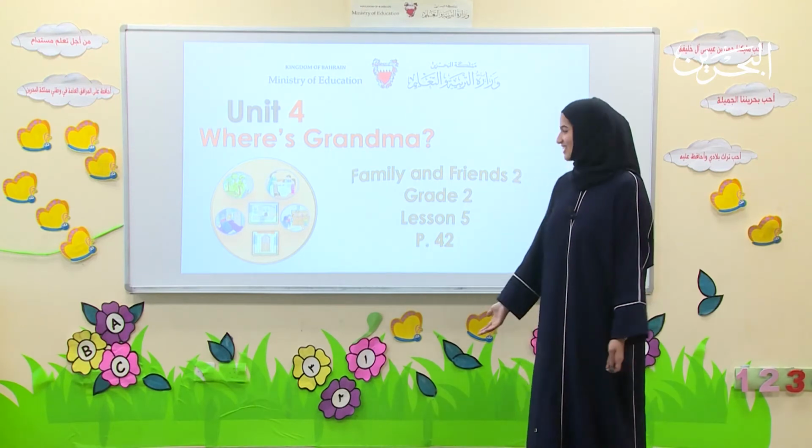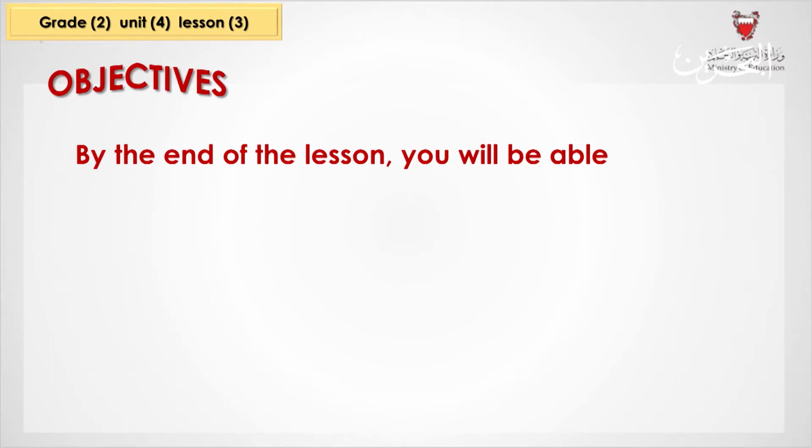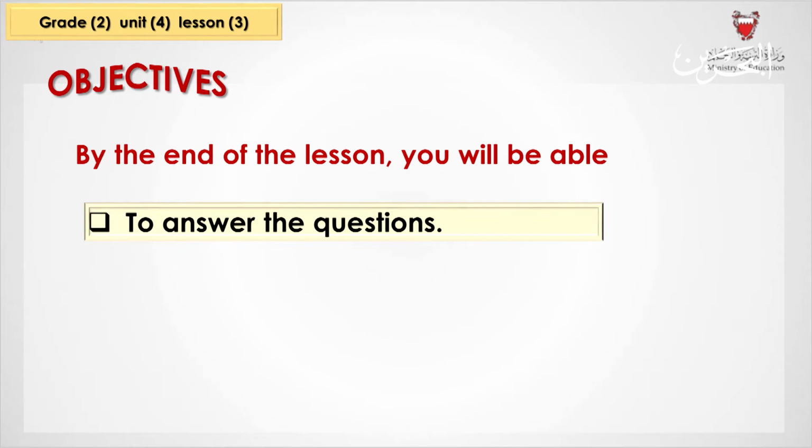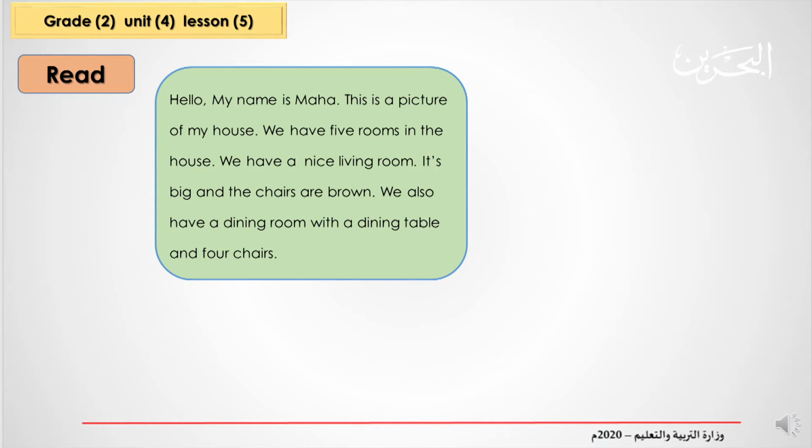Our lesson today is lesson 5 from unit 4, Where is Grandma? Let's start together. By the end of the lesson, you will be able to answer the questions and form answers correctly. Let's read together.